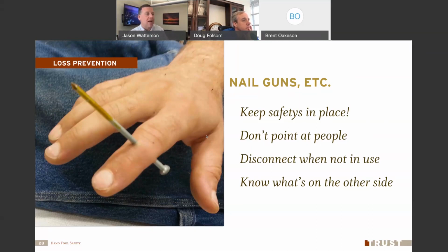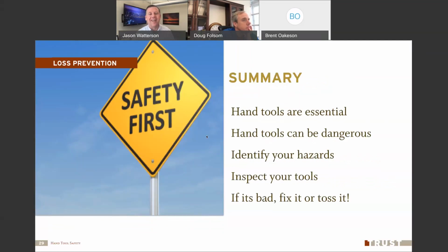Okay, just to wrap it up, now you can watch if you were looking away from the nail gun injury. Just in summary, hand tools are essential. They're awesome. They're things that make our lives better. I have quite the collection of hand tools out there, and I like them a lot. But they also have the potential to be real hazards: injury to you, fire, damage to buildings or people or equipment. So with that, we need to handle those with respect.